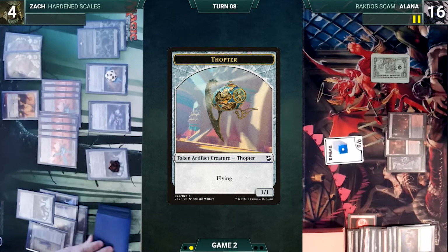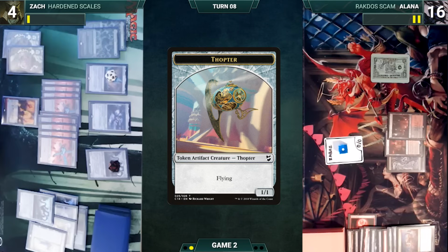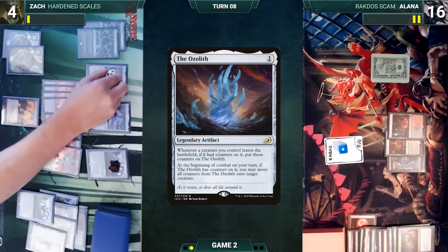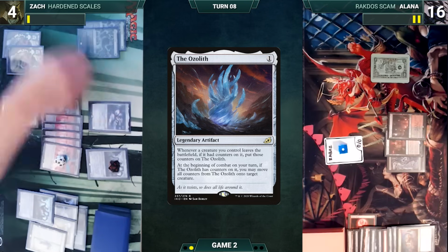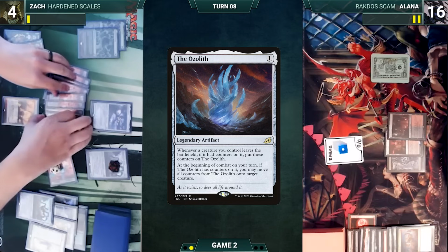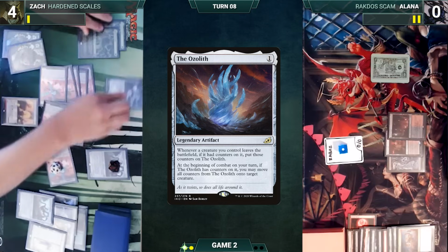I will untap, keep, draw. I will proceed to combat. I will move these 9 counters onto one of my flying Thopters, and then I will swing for a whole bunch in the air. Whole bunch. I am a whole bunch dead.